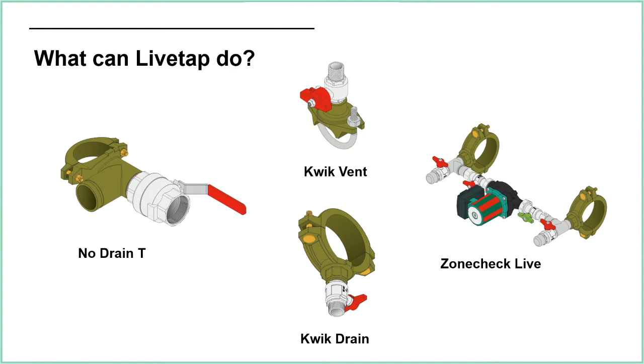And then finally, the zone check live. We can actually fit a zone check around an existing flow switch without draining down. So that's our hospital scenario B, wasn't it? They wanted to fit a zone check without draining down. The zone check live is the product for that.